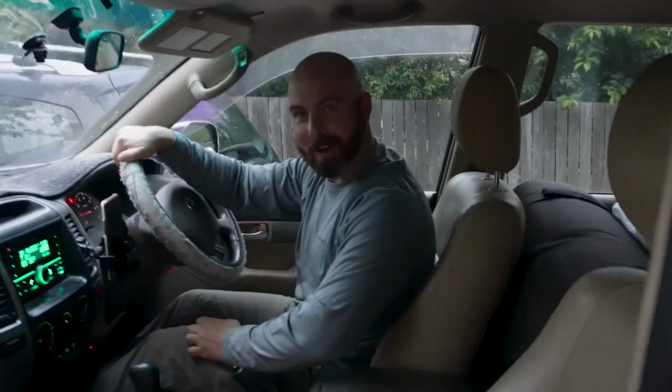Steep driveway. Happy New Year! Happy New Year, Mike. How are you? Very good, very good. Welcome to 2024. Yes, good to be here. We made it. It's been a big 23.